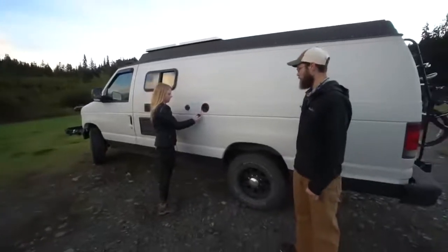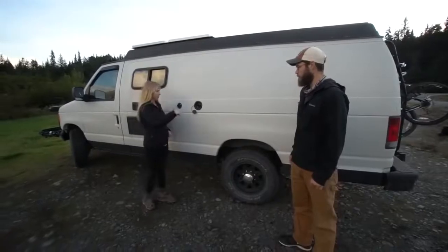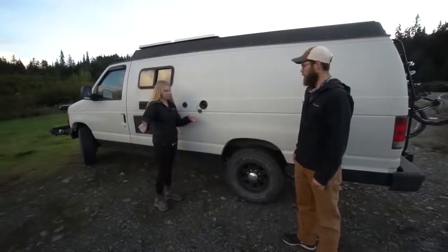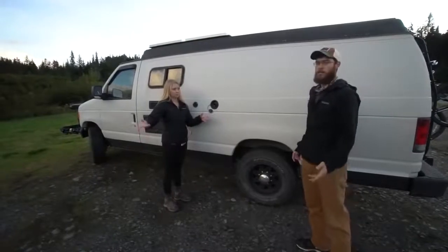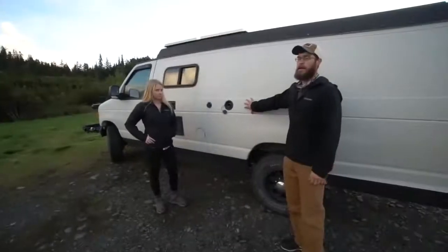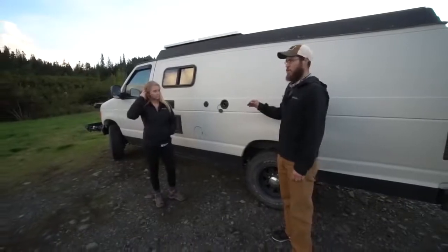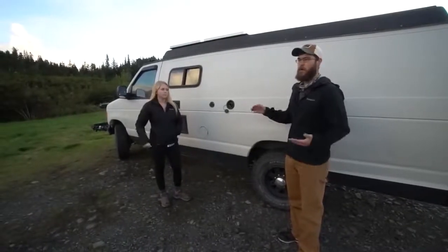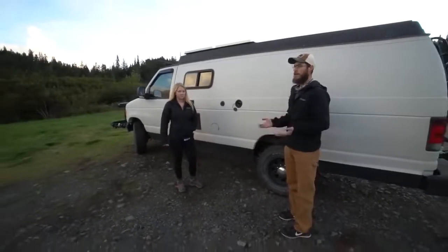So all you do is unscrew the cap and then we have a filter hose. And so we hook it up to any potable water source. It's only a tank on board. There's no live pressure system. We built the van to exclusively camp off the grid. So there was never any intention to be at a campsite.